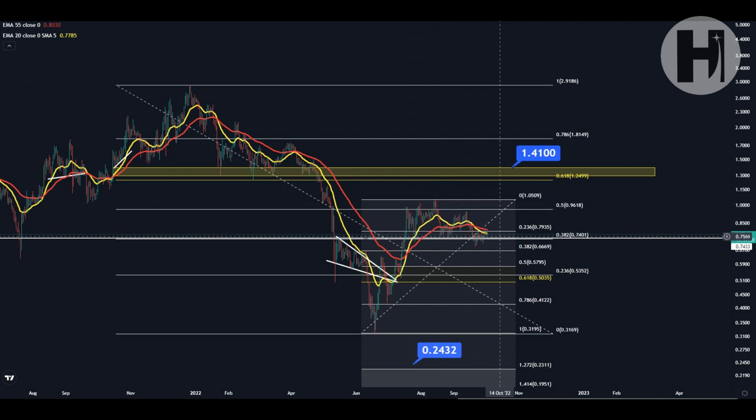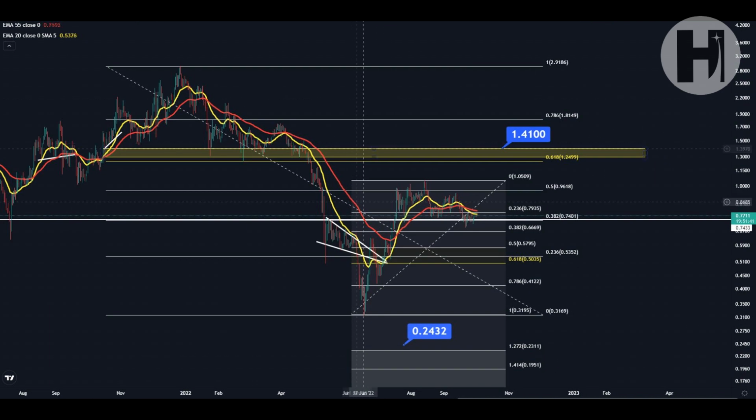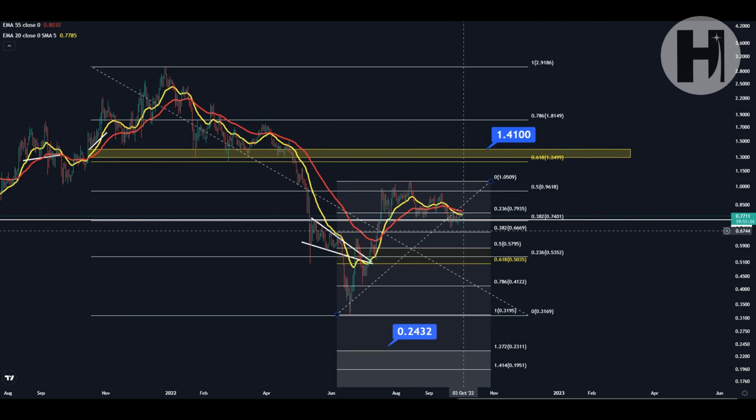But I do think if we're going to start climbing from here, then we may see a 75% move for Polygon Matic. Now, Bitcoin started pumping on October 1st immediately. We haven't seen that with Bitcoin today, so we may as well just start pumping towards the middle of October.